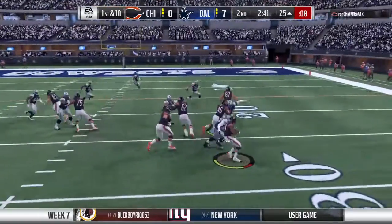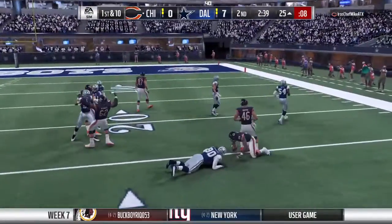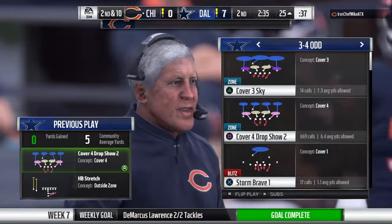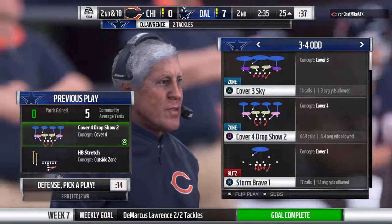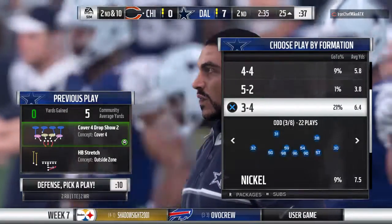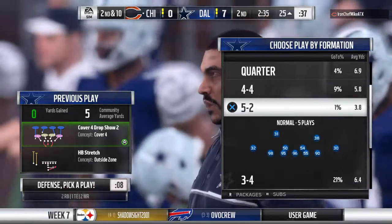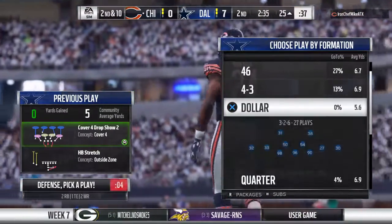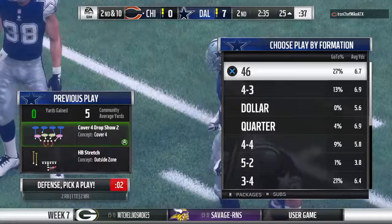On first, they go right back to Howard. Looking for a crease, can't find one. Stopped at the line of scrimmage. No gain on the play there, 2nd down. And he got off the end there very quickly to make that play. Yeah, it was almost like the bullet train, wasn't it? I mean, just zoom. Quick, quick, quick. And what a terrific play, holding them to no gain.